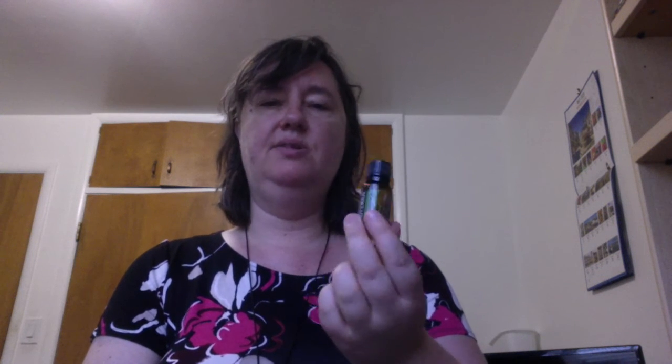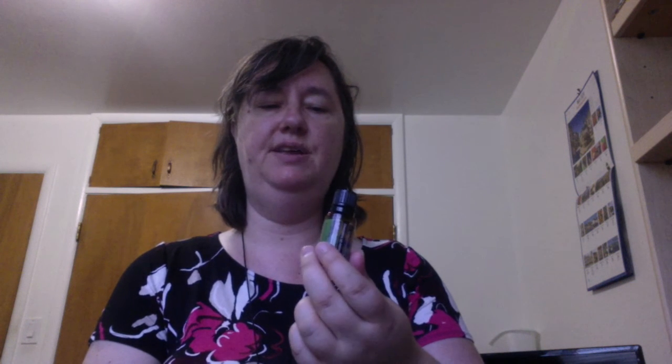Then the next one is Melaleuca, otherwise known as tea tree. And this is another one kind of like frankincense. It's not super hot, but it's always good to dilute on the bottoms of the feet.